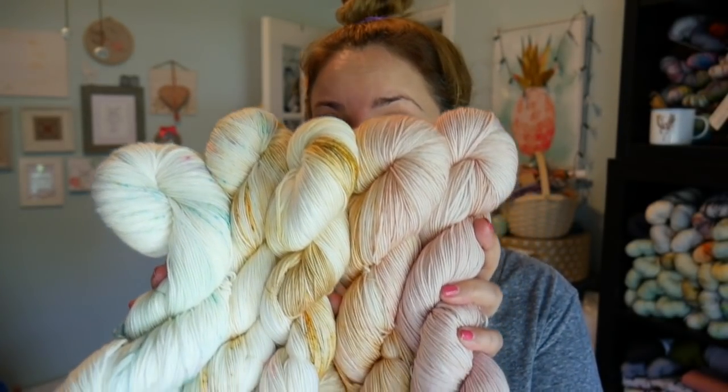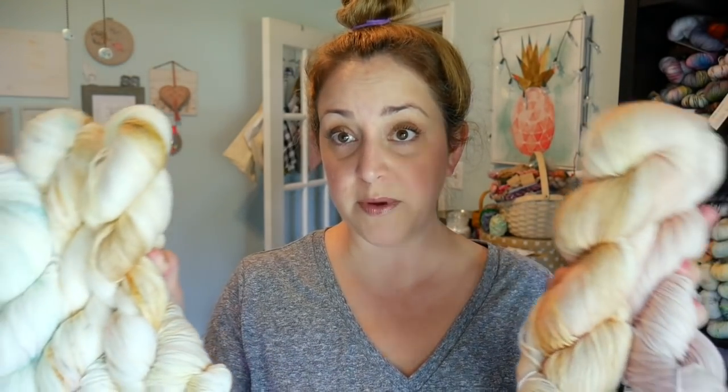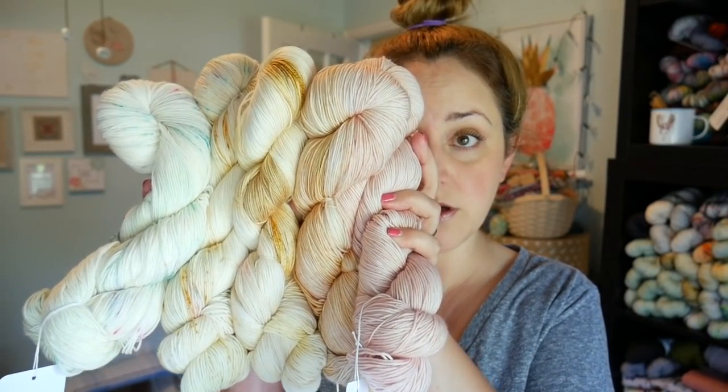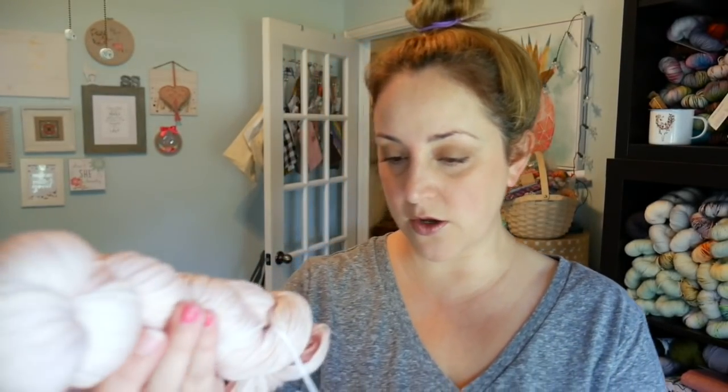Right. So I want to go through the colors because if you want to copy me, and you totally should, because Robin is like my soft, quiet colors soul sister with yarn. This is all on her Sojourn sock, which is just like my regular sock base. It's 460 yards to 100 grams, 75% superwash merino, 25% nylon.